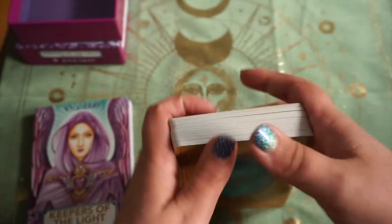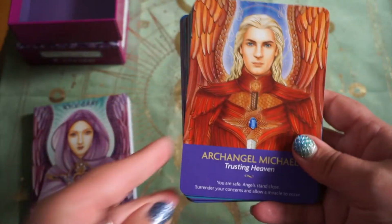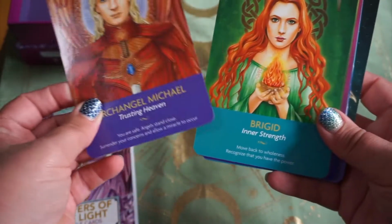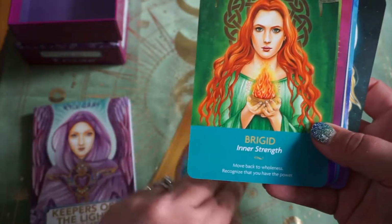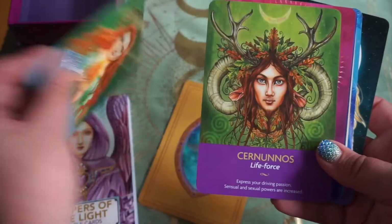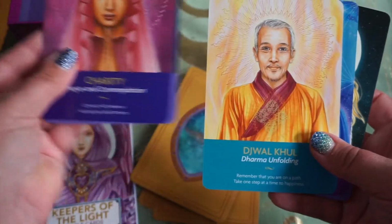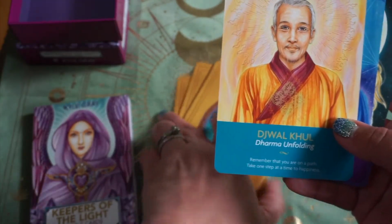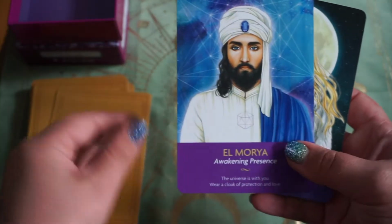This is a beautiful deck. Look at these backs. These backs are really beautiful. The colors in this deck are very vibrant and beautiful. I think this might still be in order actually, because I haven't worked with it. But this is one of those kind of standard oracles. I feel like everyone has seen it. Not everyone, but a lot of people tend to have a copy of this.